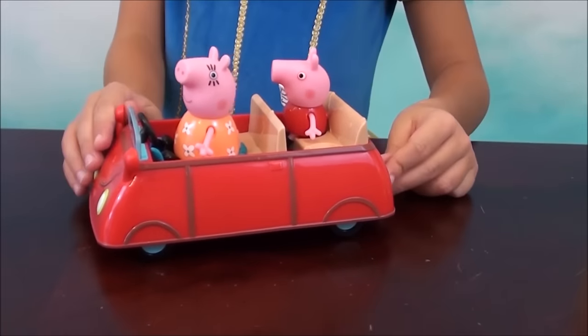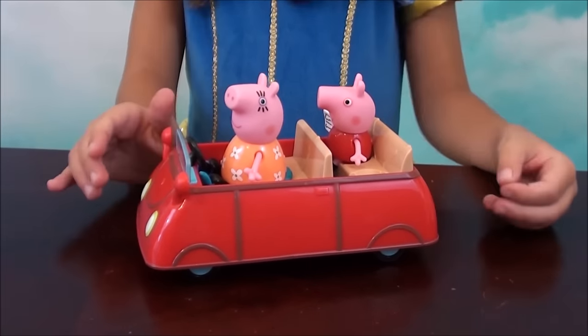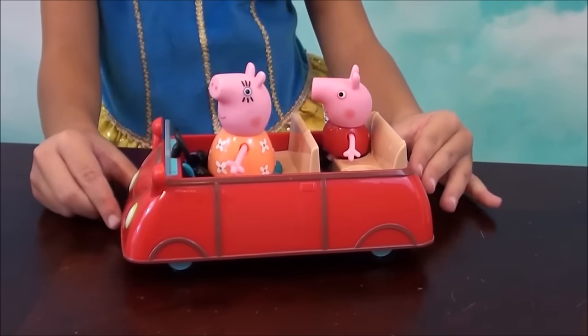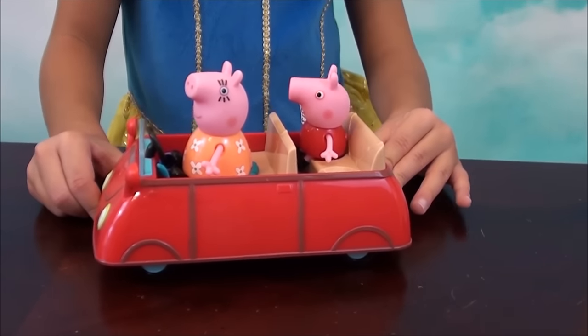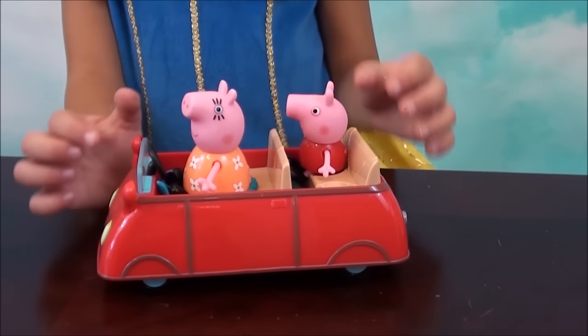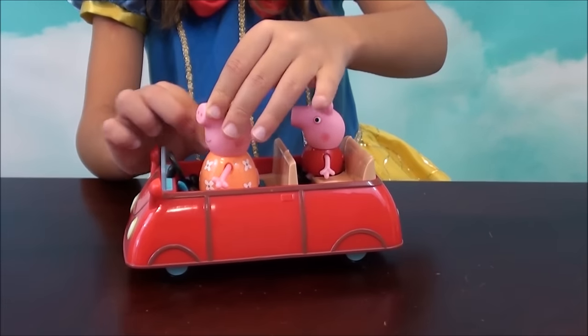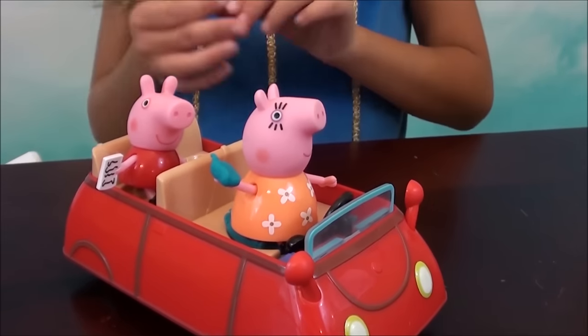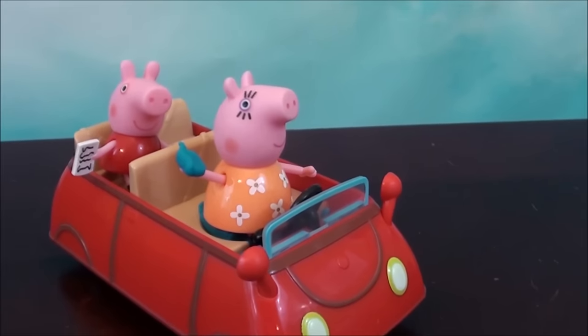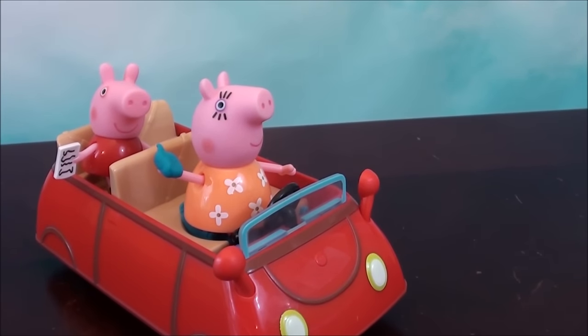Hey, I can't go. Let's try backwards. I can't go. Well, maybe I can do a little bit on the front. But very slowly, I'll have to call Grandpa Dog. Mommy, try again. No, Peppa, I got a second chance. Now I'm calling. Ring, ring, ring. Grandpa Dog, I think my car is broken. Can you help?